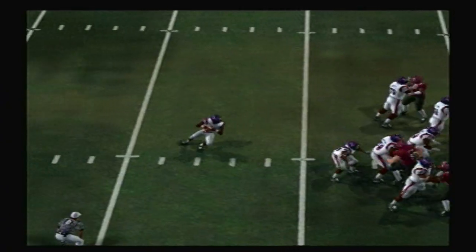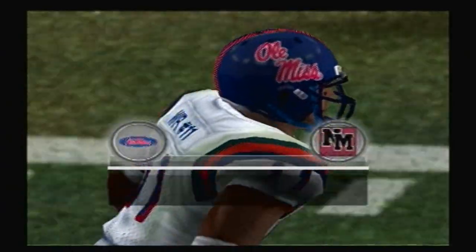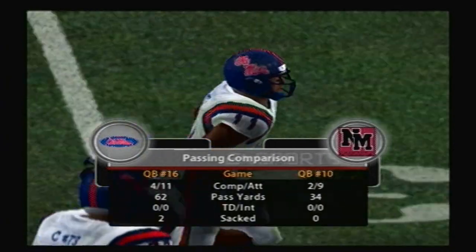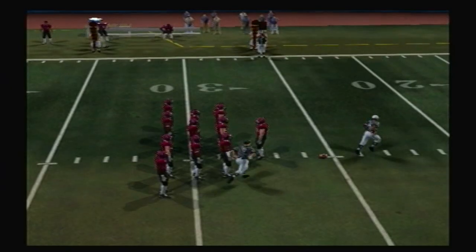The Rebels with four receivers. He's going right, and it falls incomplete. A little too much juice on that one. This quarterback sometimes gets a little bit too excited back there and tries to put too much on it. He's got to relax and just make a good throw.